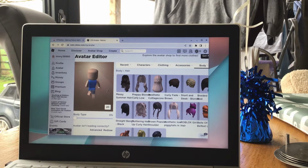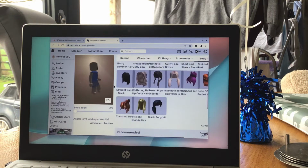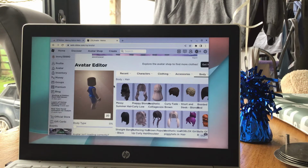Today I'm going to be designing my avatar. I don't know if it should be aesthetic. I don't know how to say that word. I don't know if it should be preppy or... I think it should be preppy because I don't really like preppy stuff. So I think, yeah.